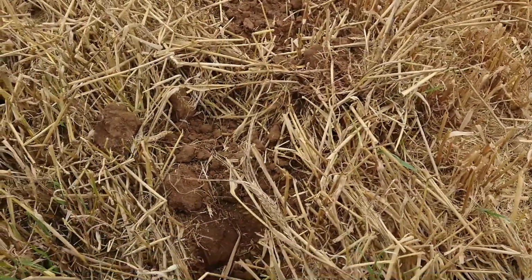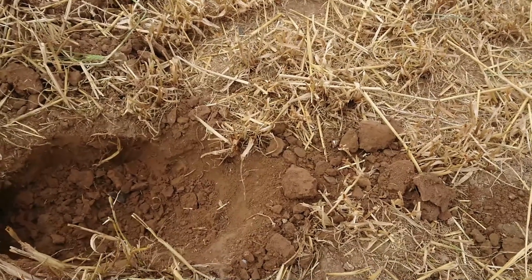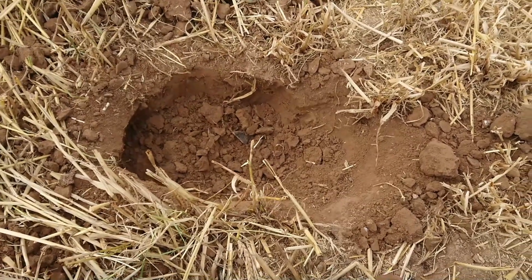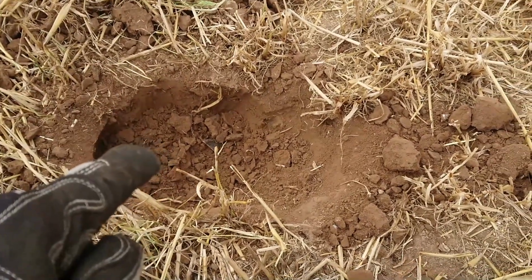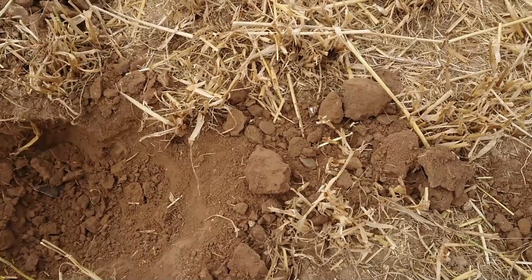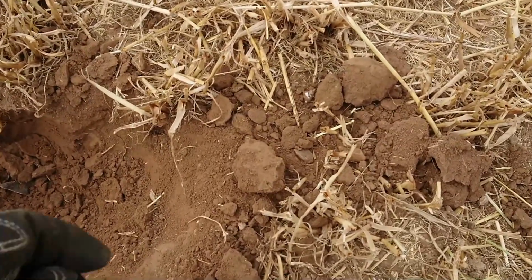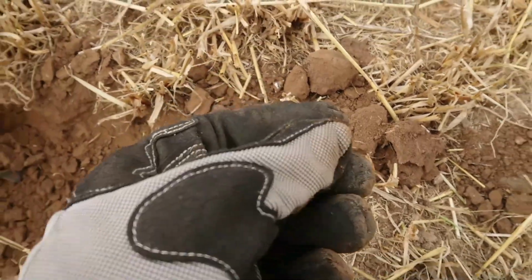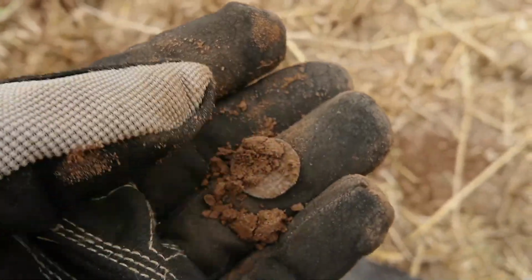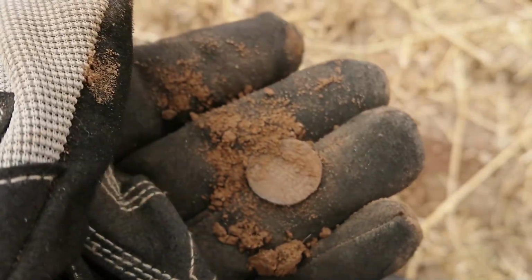the Nox is on the new update as well, it should give it greater depth apparently. Right, after a fairly gargantuan battle with some hard soil down there and two bits of iron that nearly made me give up on that hole, I think we've got a hammy. Can you see it? Could this be Hoard coin number 15? Or is it just a button? Because there's a bit of, oh no, no, it is a hammy, look.